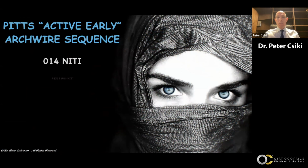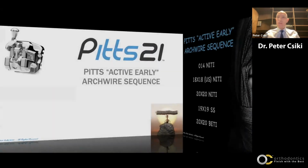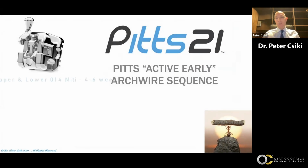Active early: 014 Nitinol, 18x18 ultra soft Nitinol if we can start with that, then 18x18 Nitinol, then 20x20 Nitinol, then 19x25 stainless steel if necessary, and then 20x20 beta titanium. It depends. Many times I finish my cases on stainless steel. Sometimes I jump from Nitinol to beta titanium, or not sometimes, many times. But it depends, obviously, on what stage we are at in treating the malocclusion.